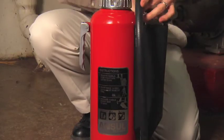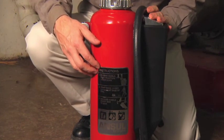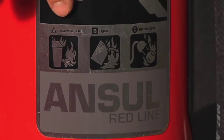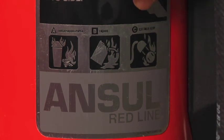The extinguisher nameplate also provides valuable information on the classes of fire the extinguisher is rated to suppress. The first symbol is Class A for ordinary combustibles such as wood, paper, and cloth. The second symbol, Class B, signifies flammable liquids and gases. Finally, the Class C symbol means that the agent inside this extinguisher is a non-conductor of electricity.